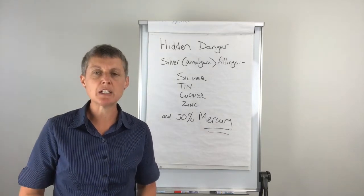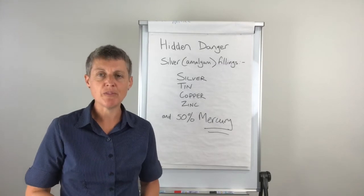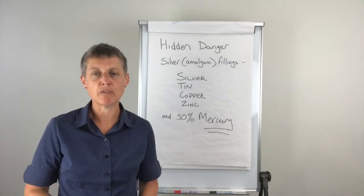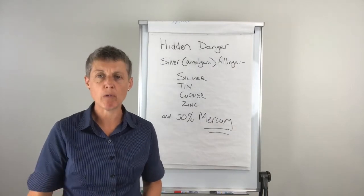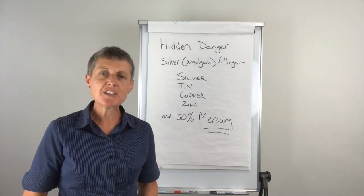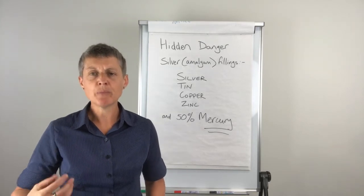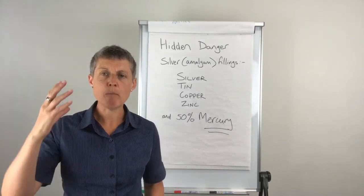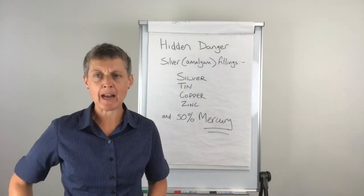There was a sheep study done where they mixed radioactive mercury into the amalgam filling. They placed that into the teeth of the sheep, and then they measured where the radiation was in the sheep's body with a radiation tracker. Now, when they did that, they found very high levels of mercury in the liver, the stomach, the kidneys, and more alarmingly, the brain. Now, our brains are like mercury magnets.